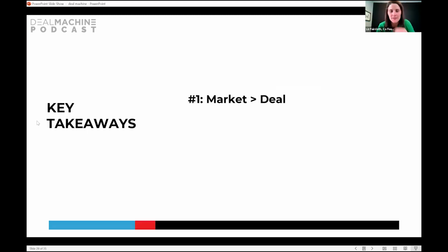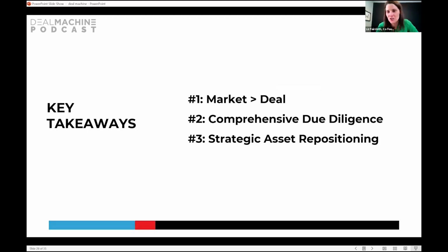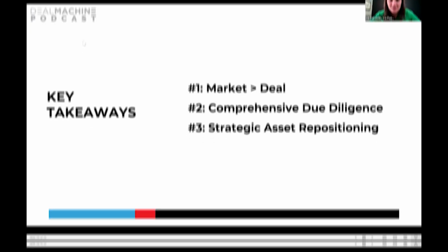I'm going to wrap up here. Number one was market over deal, number two competitive due diligence, and number three strategic repositioning. I didn't know those three things when we bought this building, but we did do number three, though it took a little longer than we had wanted. So had I done these three more strategically, we probably would have done even better with the building. But regardless, that's all learning, and you bring that into your next deal.